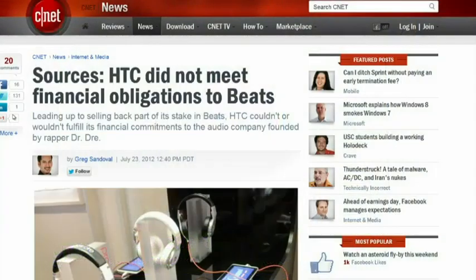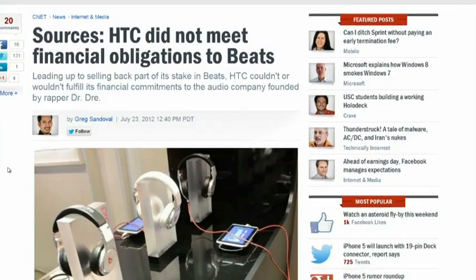Yeah, but some possibly not good news coming out of HTC. You might remember HTC put a fairly substantial investment into the whole Beats line of audio equipment, which was founded by Dr. Dre and Jimmy Iovine. Dr. Dre and Jimmy Iovine sold $300 million of stake in the company. They sold 50.1% of the company to HTC. And this past weekend, HTC revealed that they are selling half of that stake back for $150 million.